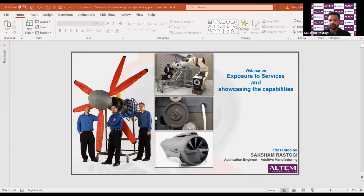So today we are going to talk about our services and the capabilities that we have been providing to the industry for many years. Today is the first time that we are presenting our services to all of you. So just to give a small introduction about us for those who are joining us for the first time.